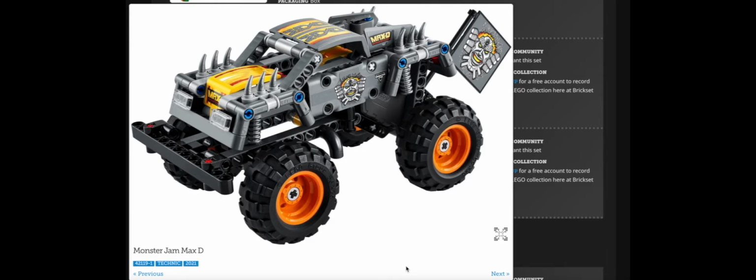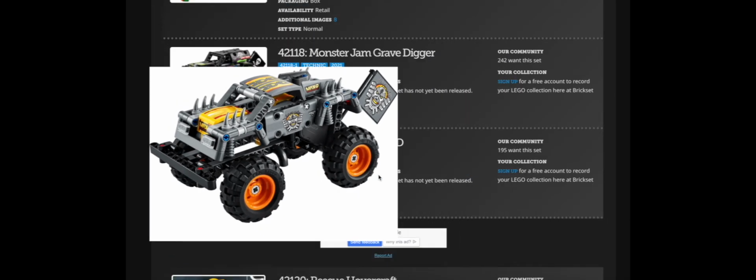But this is a nice build too, and if you're indifferent, probably the nicer one to get. Like I said, if you don't have any affinity to one of the sets or the other, I think this one's a little bit nicer, and you get a little bit more pieces for the same price point.